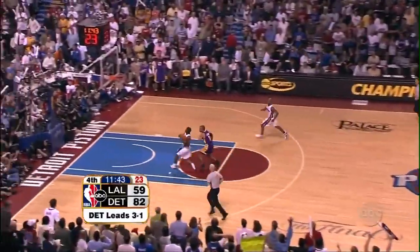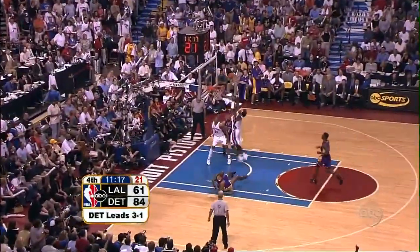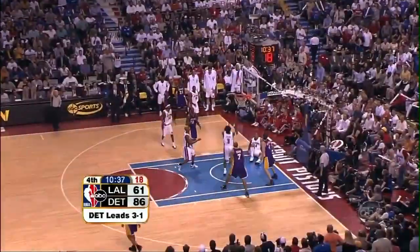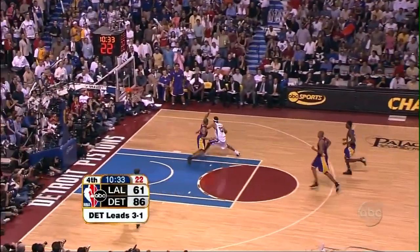Lindsey Hunter starts the fourth quarter with a steal. Ben Wallace. He'll tip it back in himself over Brian Cook. Hamilton on Fisher.